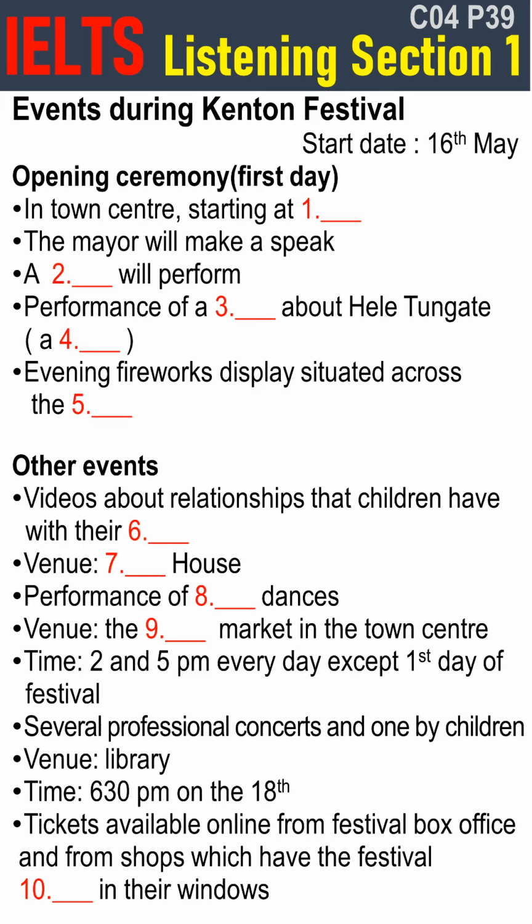I certainly have. She was a scientist years ago. That's right. She was born in Kenton exactly 100 years ago, so we're celebrating her centenary. I'm a biologist, so I've always been interested in her. I didn't realise she came from Kenton. All that will take place in the afternoon, and later, as the sun sets, there'll be a firework display.